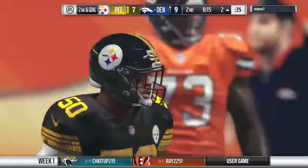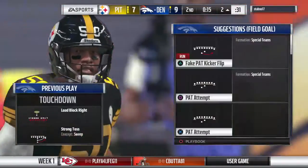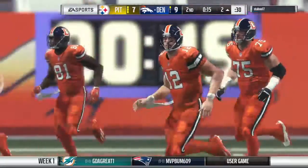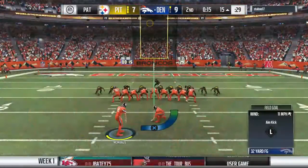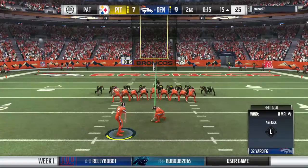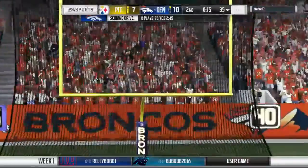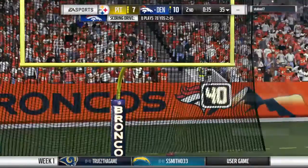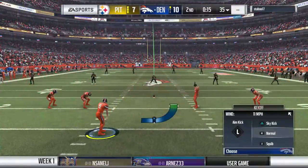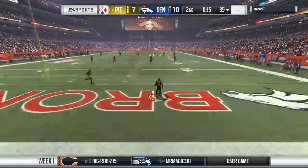C.J. Anderson as the first half is winding down. And the Broncos have retaken the lead. So they're able to capture the lead here just before halftime. And not only that, they get the ball to start the second half. That's right. This is almost like basketball down the stretch, right, where you get the 2-for-1 situation where you try and get 2 shots to your opponent's 1. In this situation, they got the touchdown. They'll get another shot at to start the second half.